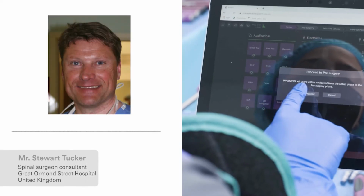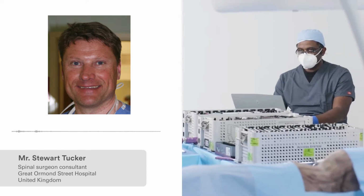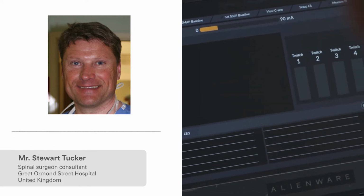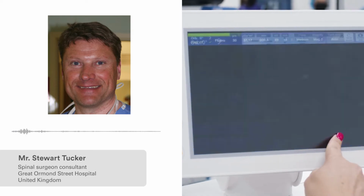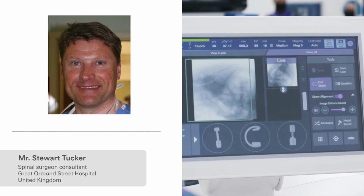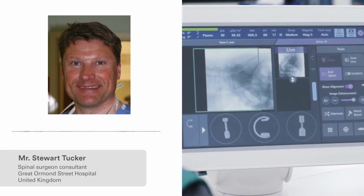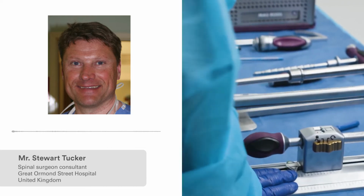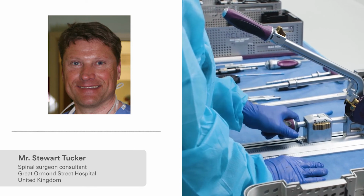I chose the Pulse navigation system as a natural progression of my utilization of the Reline system. The inclusion of all modalities in a single platform is a considerable advantage for the whole OR team already so familiar with the Reline system. I undertake both primary and revision scoliosis cases in both adult and pediatric cases. Using the Pulse navigation system enables such cases to be undertaken in the safest gold standard environment, and hopefully this will be very much to the advantage for the patient and also for the operating team.